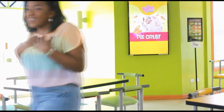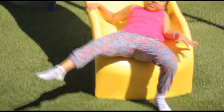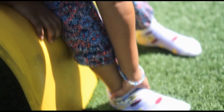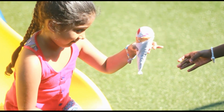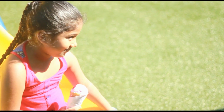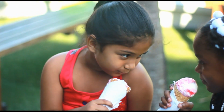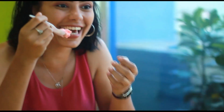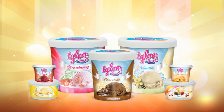Friendship is the one thing I could never live without. How long has it been? 15 years? 16 years, girl. We have been friends ever since that day you appeared out of nowhere with my favorite. The good old days. So much has changed. Well, not everything. Igloo ice cream is still our number one comfort food. Igloo ice creams, making moments a magical memory.